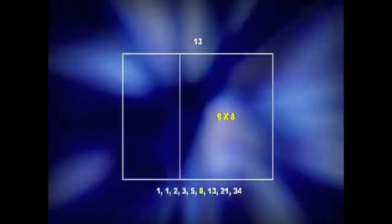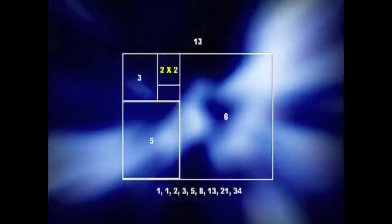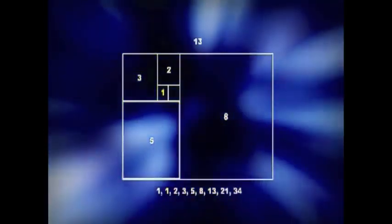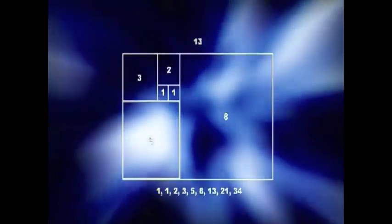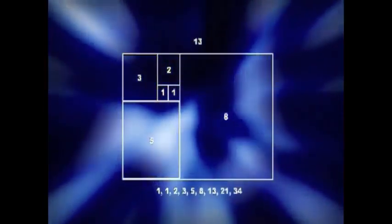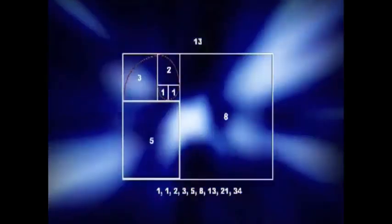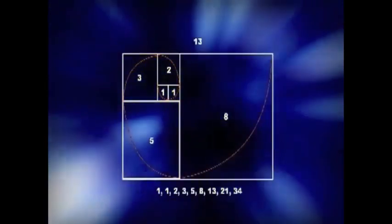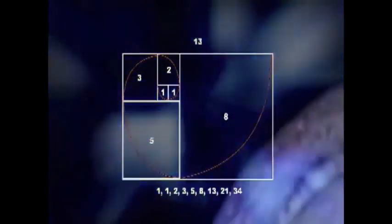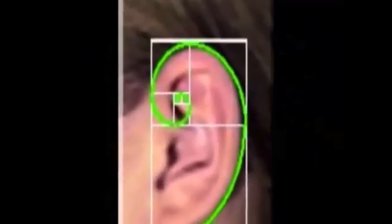A golden rectangle can be broken down into squares the size of the next Fibonacci numbers down and below. If we were to take a perfect or golden rectangle, break it down into smaller squares based on Fibonacci's sequence, and divide each with an arc, the patterns begin to take shape. We begin to see Fibonacci's spiral. The spiral in and of itself is insignificant. Its importance is revealed in where we find it.